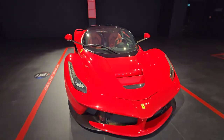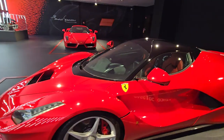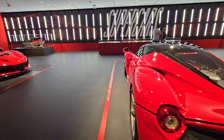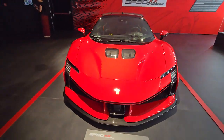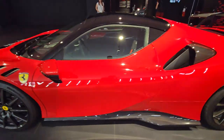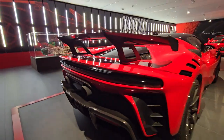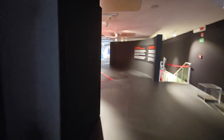LaFerrari in 2013 came out. This was a crazy car when it came out. I remember watching Top Gear and things like that when this came out. Man, oh man. I saw one of these in the other showroom too. SF90 XX Stradale 2023. What a crazy cool place. Tour keeps going through here. Let's keep moving.